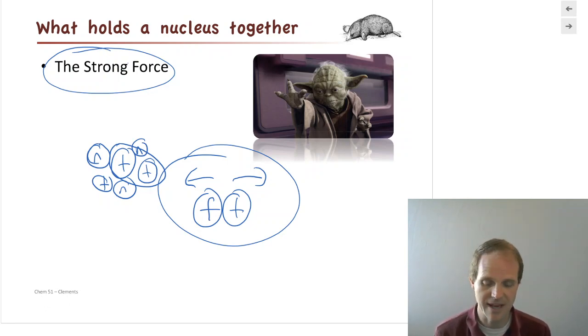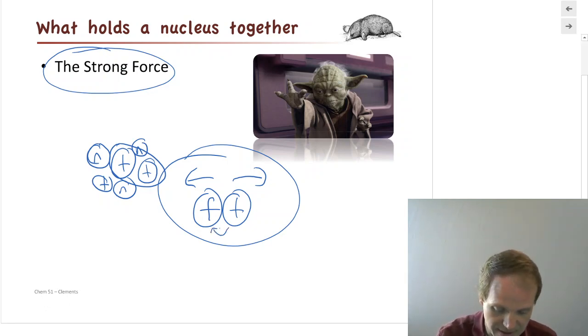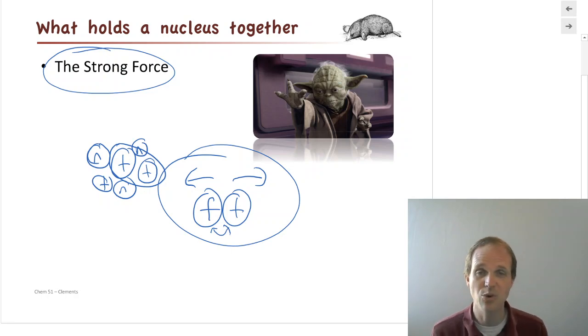These particles are attracted by this thing called the strong force, which only works at extraordinarily small distances, such as in a nucleus. If you separate them by just a little, that strong force weakens so quickly that those things would fly apart. And so that's why it's really hard to push two nuclei together. You can't really do that very easily. But once they're together, they're very, very stable because the strong force holds them together.